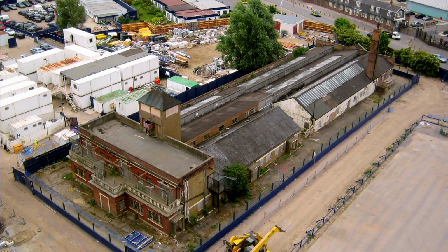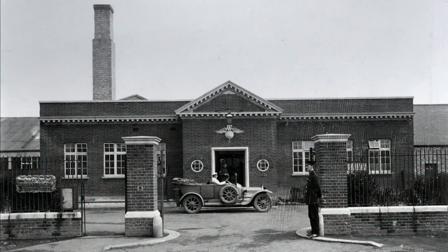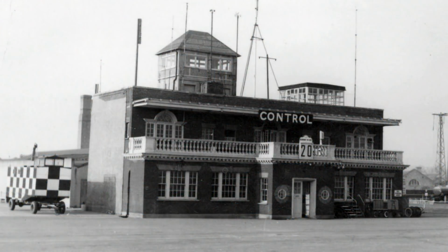Photographs taken before it was demolished reveal that it was a long, narrow industrial shed. But at either end, in its heyday, were 2 grand entrances. Facing onto the road, it was only single-storey. But at the airfield end was a much more elaborate 2-storey structure, with a viewing balcony fronted by a balustrade, and on top, what became the model for the world's airport watchtowers.